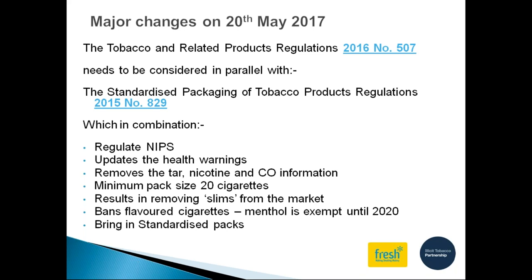And if you've seen any of the new packs, which must be on sale from the 20th of May 2017, nothing else after that date, they look in many ways completely different. And in a moment we'll look at an example. Herbal products are included in the tobacco and related products regs, and that would include shisha that doesn't contain tobacco.